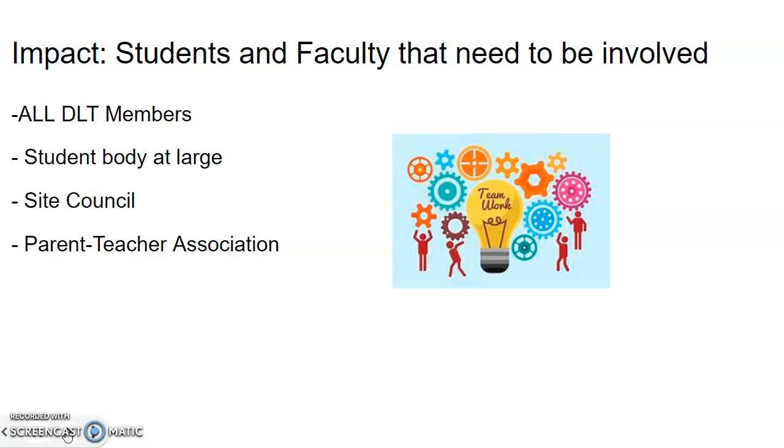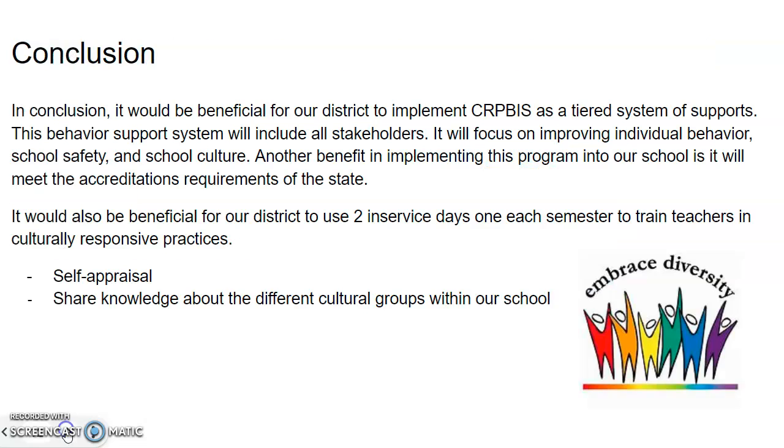I think we need to include our site council, because on our site council we have business owners, we have stakeholders, we have all kinds of different types of stakeholders, and they also have a great wealth of knowledge as they are working out in the public, maybe even more so with the adults versus just the students, and they could provide a lot of feedback to us as well. And then also the parent-teacher association could be involved.